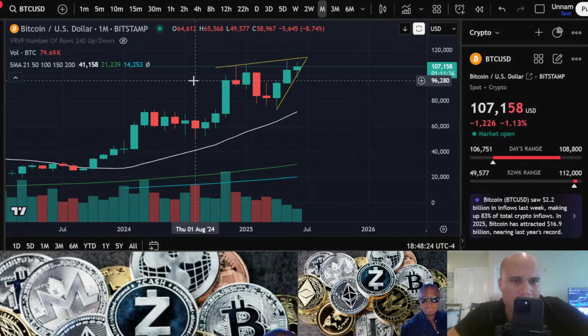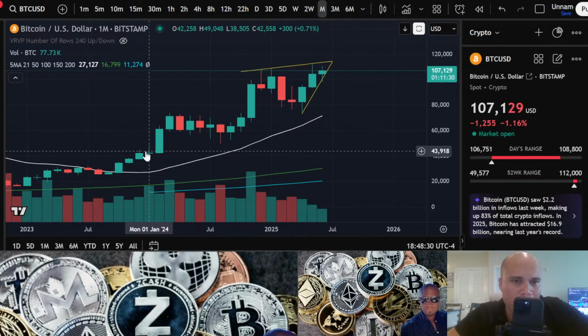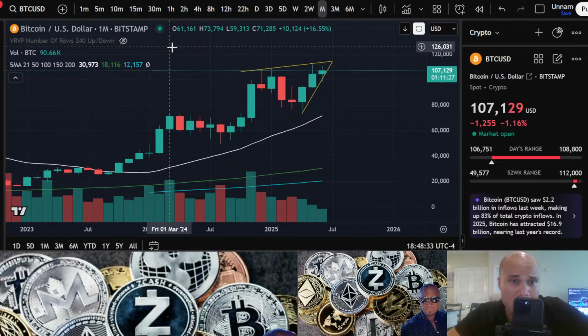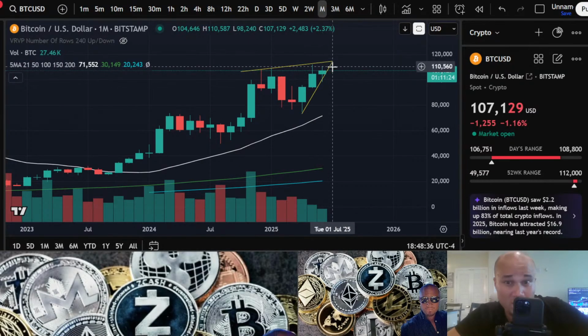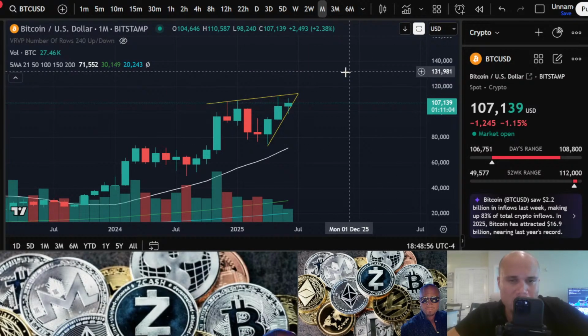But the only thing that makes me somewhat cautiously optimistic is that we are entering this rising wedge in an uptrend. Had we been in a bear market and then created this rising wedge, I would probably call this a bearish pattern with continuation to the downside. But Bitcoin is making a rising wedge that could explode to the upside and still continue going to higher prices. I do think that we will see $120,000 or $135,000 Bitcoin later on in 2025. We've got 1 more hour left before the monthly candle closes.